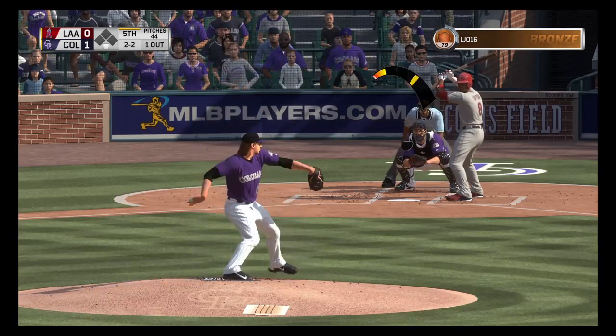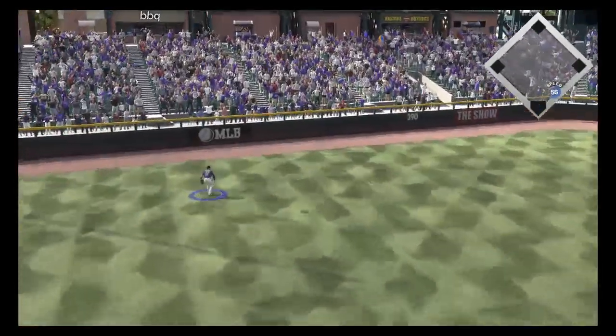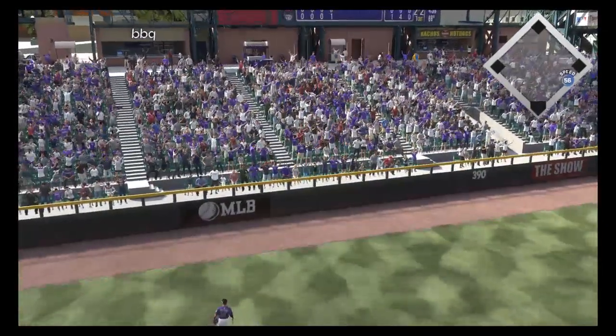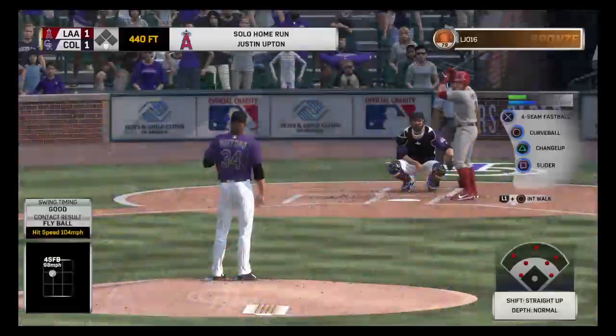Here it comes. Swing, and there it goes. Deep to left. No chance at bringing this one back. Into the bleachers and gone.